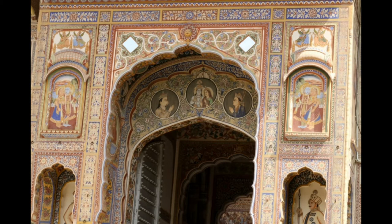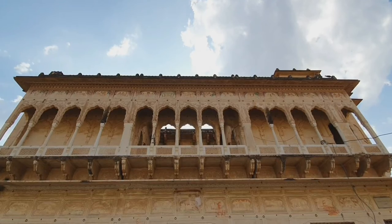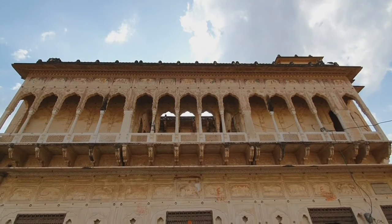Harking back to the earlier years epitomizes the beauty of Shekhawati, but the unfortunate thing is that today most of the architectural marvels are abandoned, maybe because people are either not interested or they don't have the money to preserve them.